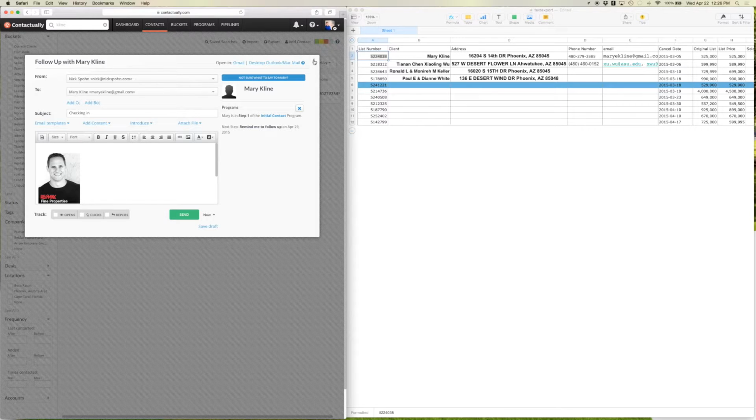Contextually makes it awesome where you're not manually putting them in. You can upload 1,000, 2,000 contacts at a time right off of an Excel spreadsheet. So I'll show that in another video. But for now, that's all we have in getting a contact loaded up in Contextually.